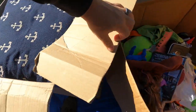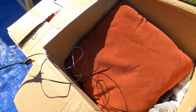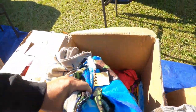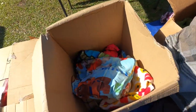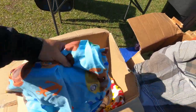This box is not looking like toys. That's better. Phew. We got one that's not toys. We got a pillow and a cheapy DVD player and a plug and a pillow. And a blankie. And a blankie. And blankie. Boo. Oh, that is a Paw Patrol one, though. I know people like the Paw Patrol stuff. Another Ninja Turtle blankie. Looks like maybe even a third one down there.